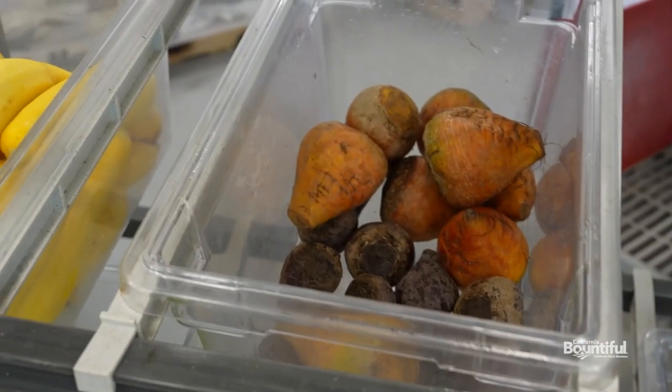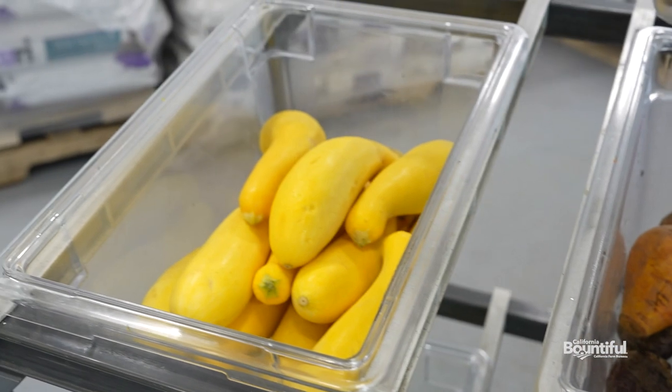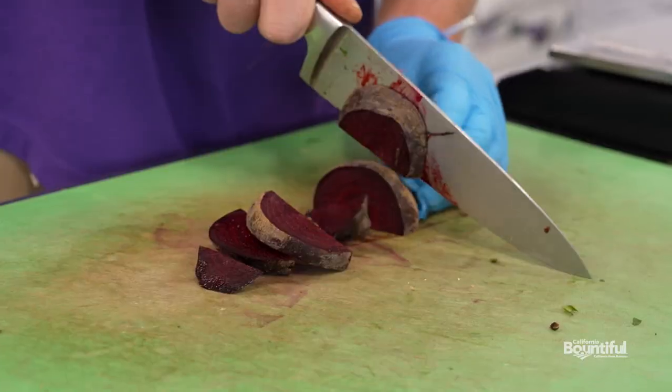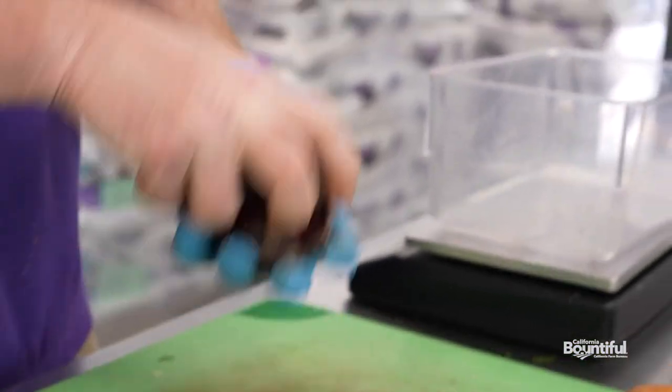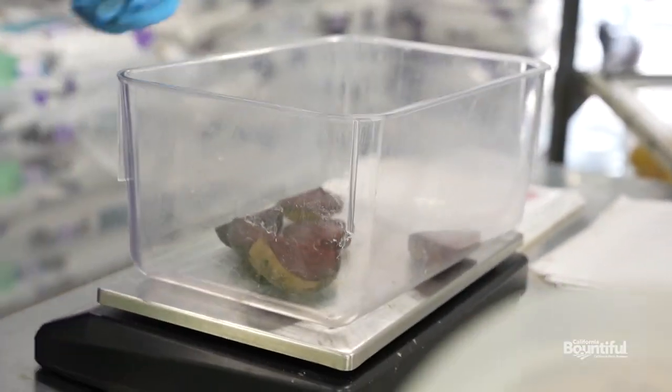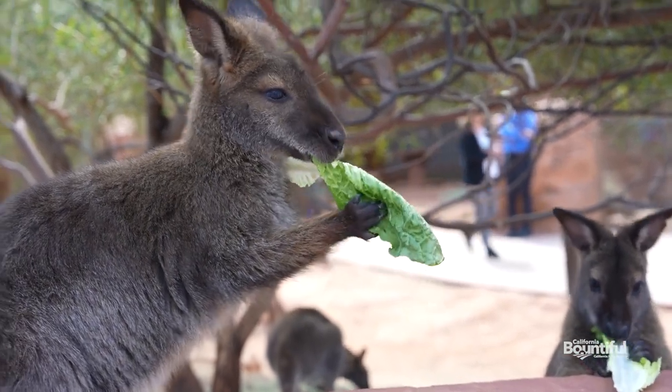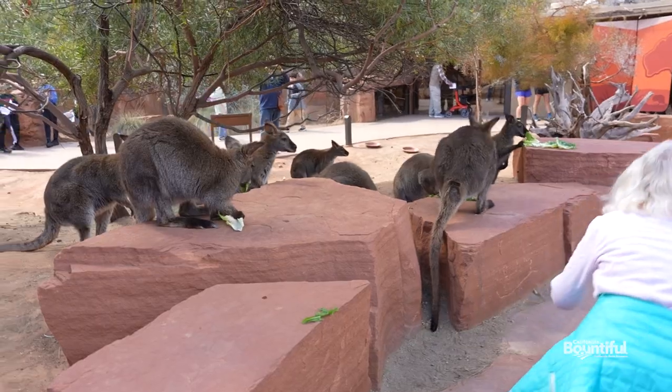We get about 650 pounds of produce every week that comes in, and that is actually locally sourced. If we won't eat it, we don't feed it is our motto here. And we try to make sure that our diets are human food. So if I want to eat it, then the giraffe wants to eat it. We have regulations through USDA, so we can't feed anything that's expired. Everything has to be human quality.